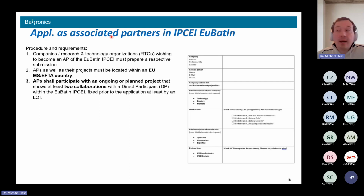And that's why I also brought you here an overview of the requirements and how the procedure works. That's what you have here. Basically, companies and research and technology organizations that want to become an associated partner of iBAT-in must prepare a sheet that Andreas Hutter can supply, because Andreas Hutter made all this possible, and he can give you access to this sheet. Basically, you fill in your company or RTO information. Then you need to be from an EU member state or EFTA country, and obviously Switzerland is an EFTA country, so we are eligible from Switzerland.